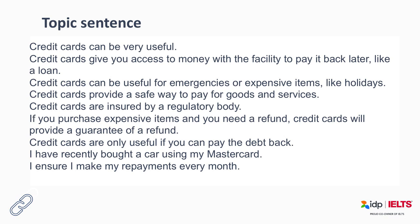Think about how you did it. You started by introducing the main point or topic sentence: credit cards are useful. Then you put down a reason why they are useful. They're like a loan, you pay the money back later. After that, you put down another reason. They are safe. And you explain why, because they're insured by a regulatory body. You also made the point that it's important to pay the debt back every month. Last of all, you gave an example from your own experience.